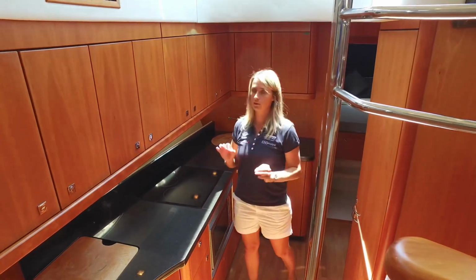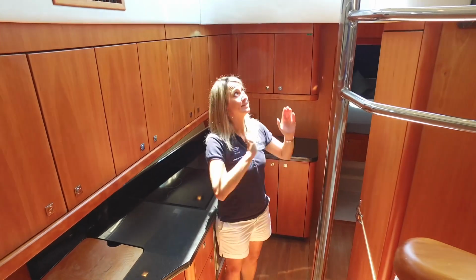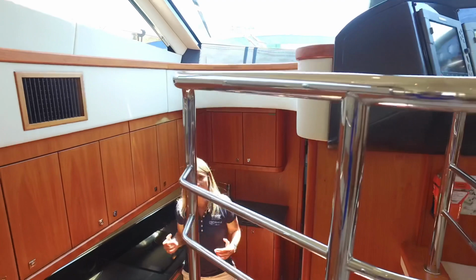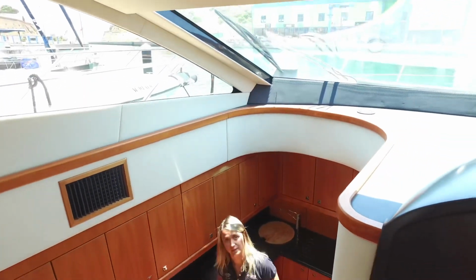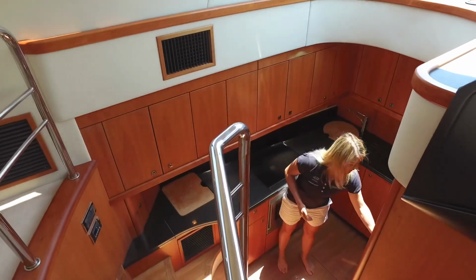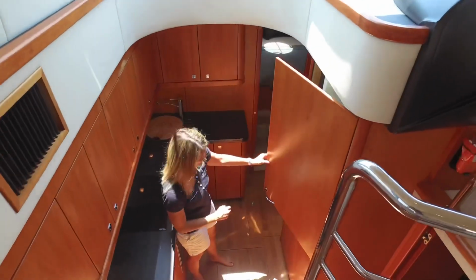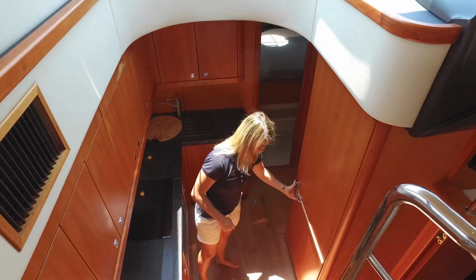And one of the really cool design features of this particular galley is the windscreen is located directly above us, and what that does is essentially give us a skylight into this area. A lot of galleys you can find sometimes will be a bit darker when they are situated downstairs, but this gives tons of natural light into this area. Just ahead of me we have a really large full-size refrigerator and freezer, so refrigerator on the top and then freezer down here on the bottom.